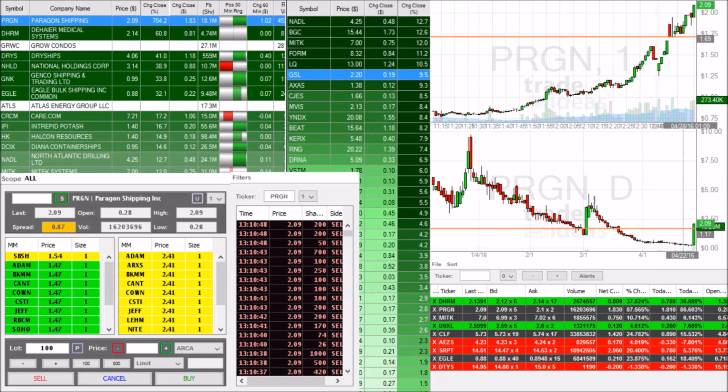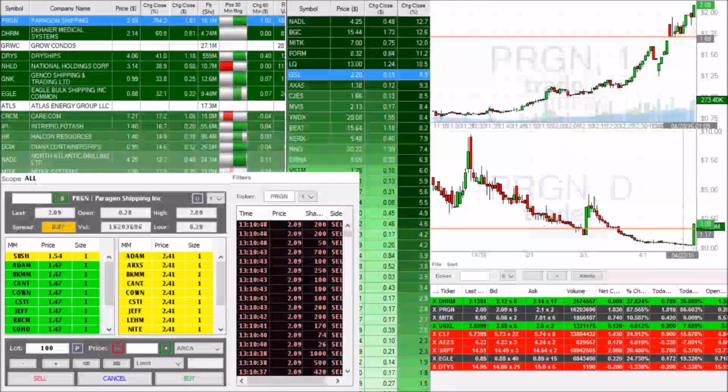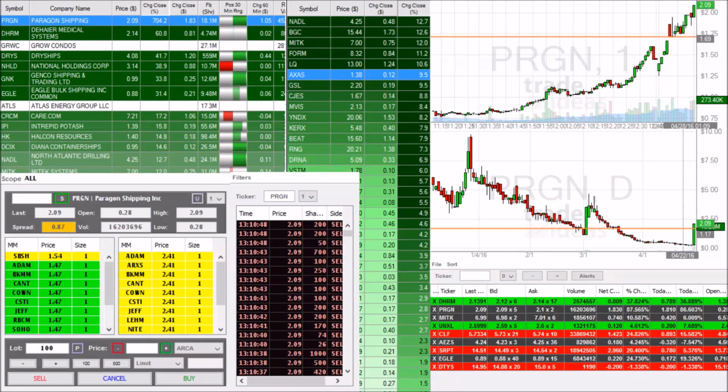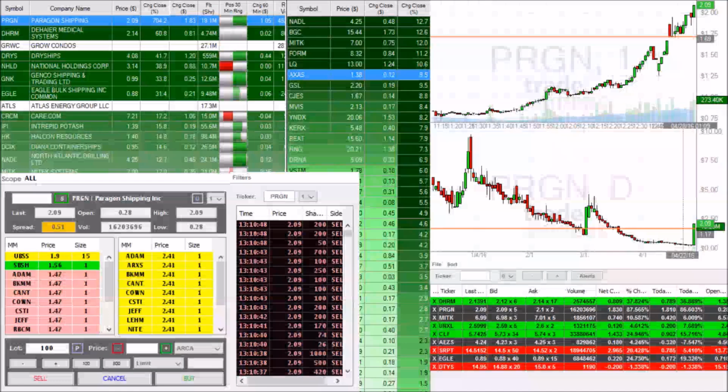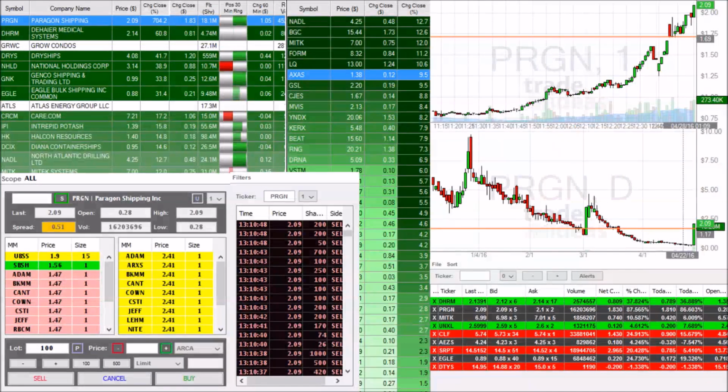PRGN just got halted for the 4th time, as these halts are not working at all, and we are continuing to march onward, and we are moving up, and this is absolutely beautiful, guys. This is absolutely huge. So we had that $1 break, we had the 150 break, we had the bounce off 170, and now through $2. This thing is absolutely huge. This is huge, ginormous, monstrous, colossal, supreme.